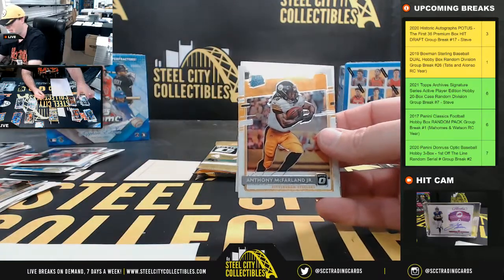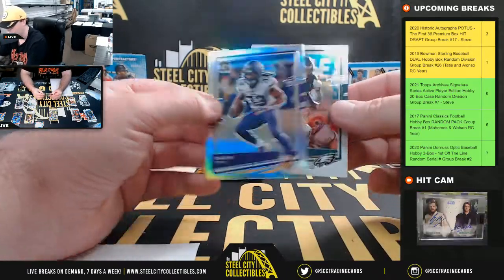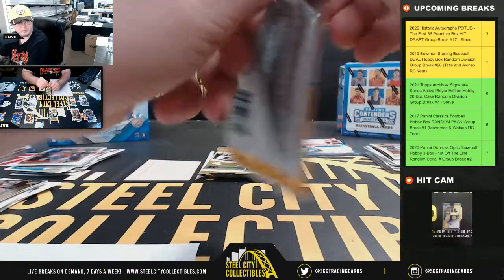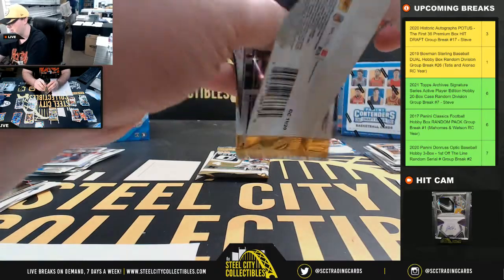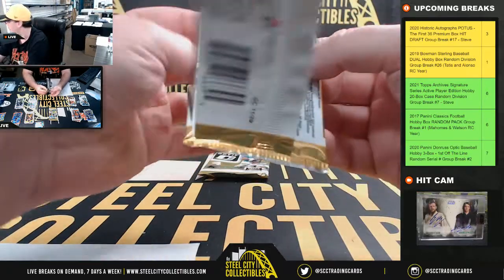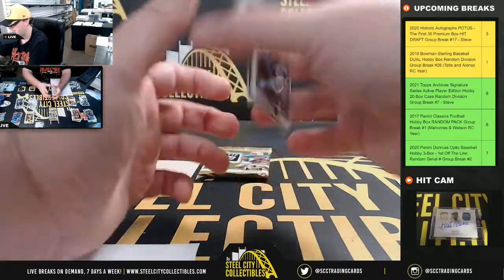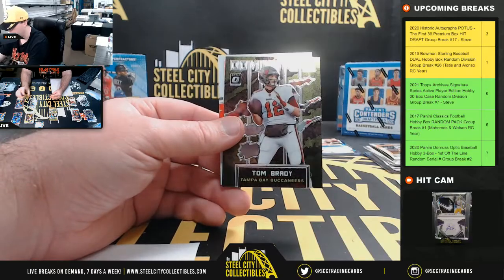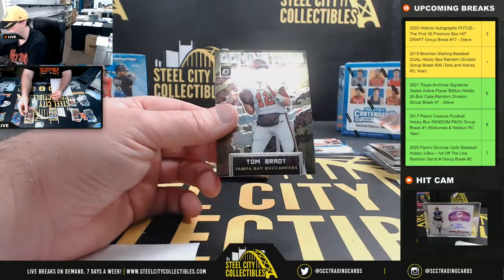Joe Hightower, rookie. Anthony McFarland, rated rookie. Dalvin Cook, silver. Miles Sanders. Yeah, there's a ton of cards in it. It's like 2,600 cards. So now they're sorted by team. Now I just got to go through and package them all up. Joshua Kelly, rated rookie red. Dominators insert, Tom Brady.